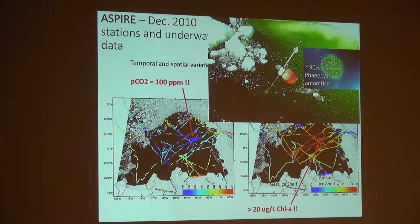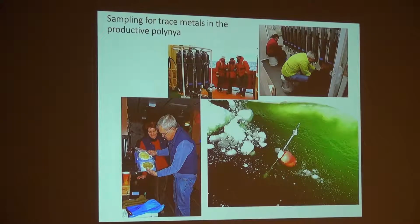It was extremely productive with very high concentrations. And one of the things that we did was my program, which was to collect samples for trace metals in this area, especially to look at the situation with respect to iron, but also with respect to other bioactive trace metals. So some of you might remember Kat Eswine, your student. She came on the cruise and helped out. Here's Silke Severman, and here are the two of us looking at some filters.